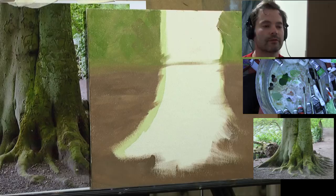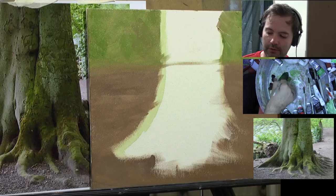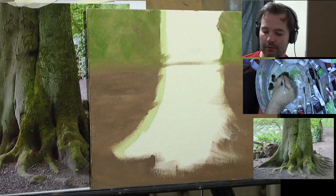So let's start throwing some colour in. Let's make more paint because we want. Let's actually use some paint here, man. Come on, use some paint. Blue in there. Okay, let's have a look at that.